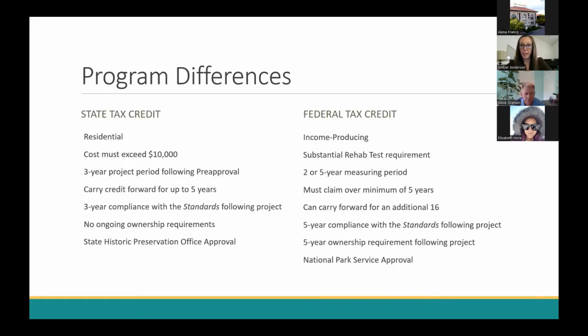Just a little recap of the program differences. I won't read through all of these. The thing I mostly want to point out is at the end. The state tax credit program is administered primarily through our office, the State Historic Preservation Office. We do the review, we have the final say, we deal with the first round of appeals if that happens. But the federal credit is administered by the National Park Service. They have the final say.